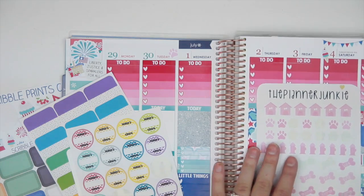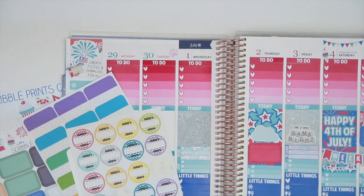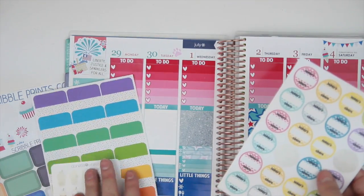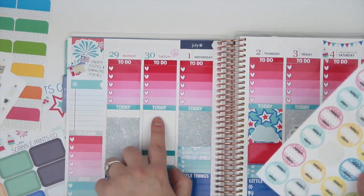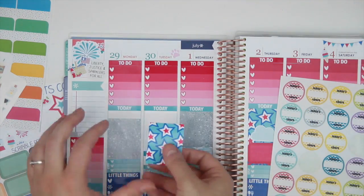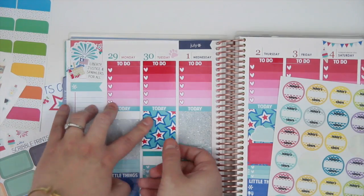And these are from the Planner Junkie. This is like the best pet set ever in the entire world. Also, I love these today's chores stickers. Let me see where I want to put this. I think I need another sticker here. Maybe we'll just steal one off of this sheet and put that in. And we can put the today's chores sticker on here.